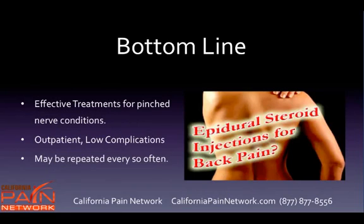Bottom line is that epidural steroid injections are an effective treatment for pinched nerve conditions. They're outpatient, they have a very, very low complication rate, and they may be given as a series of 3 injections over 6 weeks, or they can be repeated every few months as well.